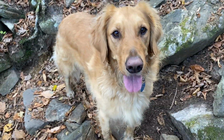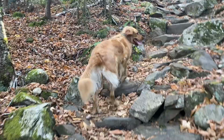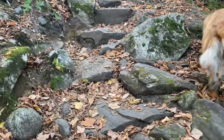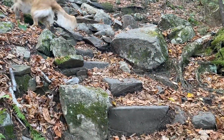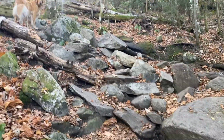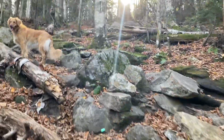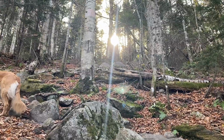Shelby, you all tired out? Ready to go for another stretch? Let's go. Let's go. I've never seen her this tired before. And we're looking up at about a 45-degree angle there.